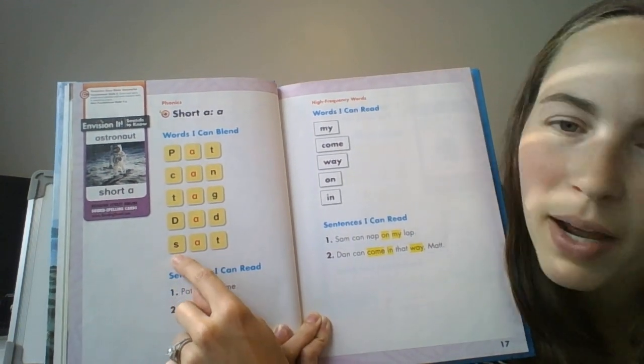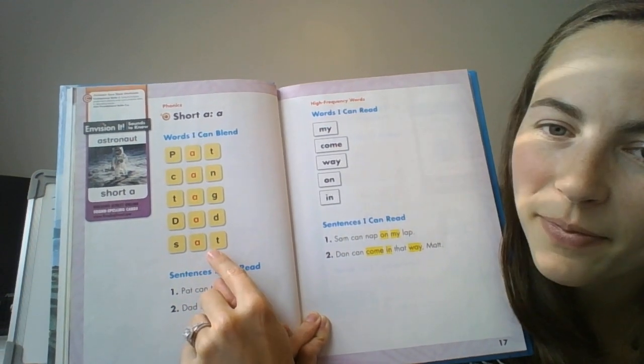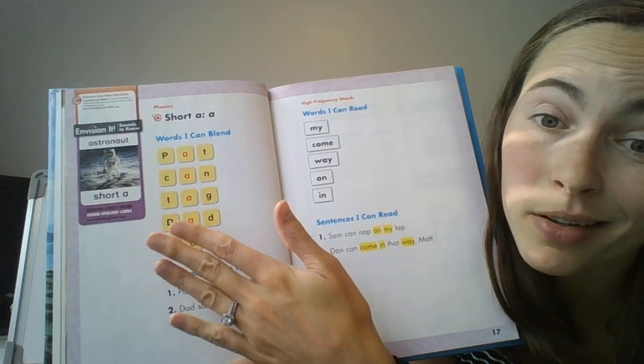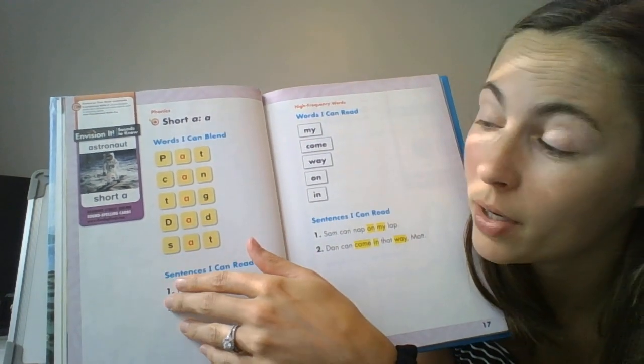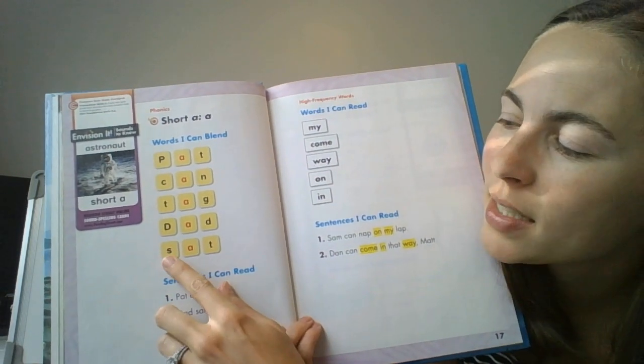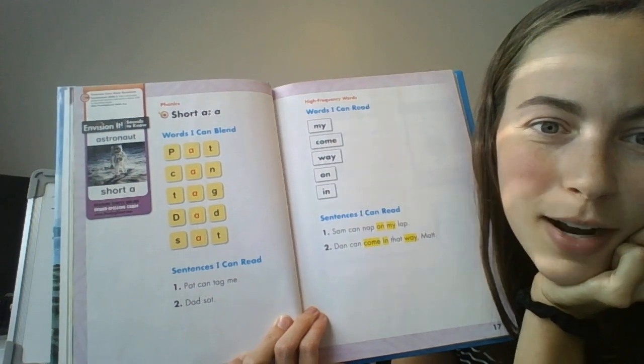And then the last one, why don't you do it yourself? Here we go. Now, I know my letters are a little bit smaller. You don't have to look at mine. You can just be looking in your own book. Let's do this last word together now with the S. Let's see if you got it right. S, at, sat. Nice work.